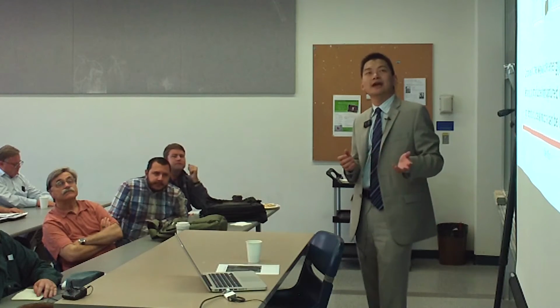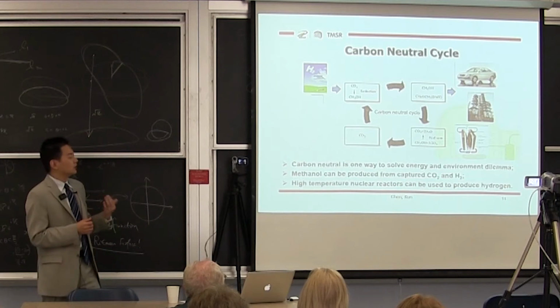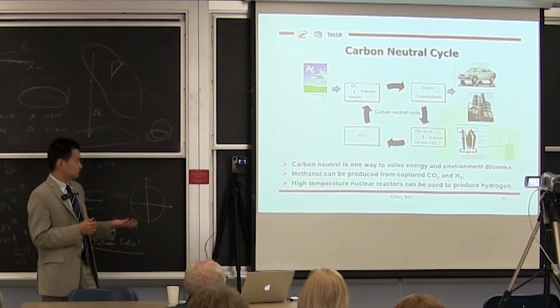Now, why does this high temperature matter? We're talking about the carbon neutral cycle. Traditionally, we use nuclear reactors for power generation, but now we're thinking that if we use a high temperature reactor, we can use the heat to do some chemical processing.